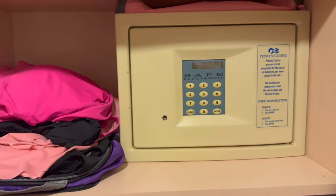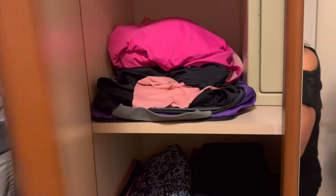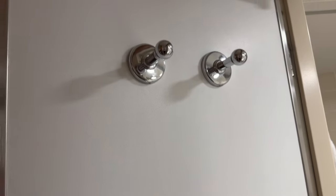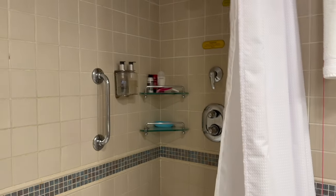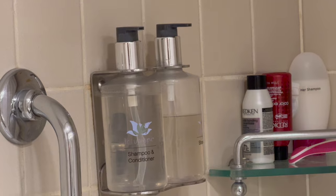And every stateroom has a safe. You choose the code. And then a mirror. And then all the mini suites have a step up here, have a combination tub and shower. I also wanted to show you it does have two nice sturdy hooks on the back of the door there. But every mini suite bathroom has a combination tub and shower, and two shelves there, and shampoo and conditioner in one of those pump bottles, and body wash in the other. So they do provide that.